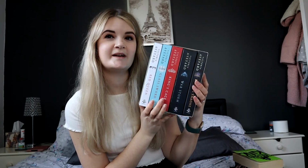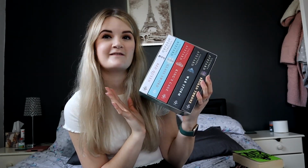It's because I'm balancing the camera on some of the books that I wanted to show you, so I had to move them and put some other books underneath. I also got the Red Queen box set, which was from my fiance. It's like a YA fantasy series. I've just got the books out of the box so I can show you.